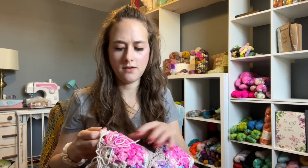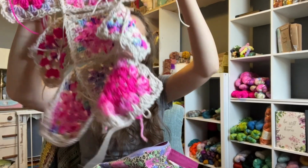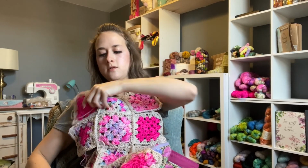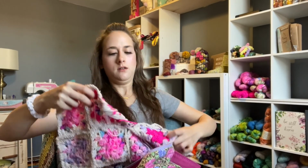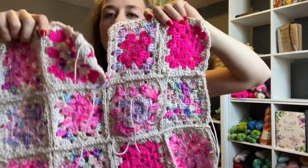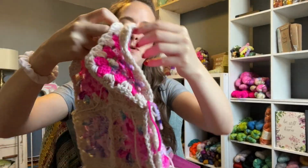I'm not sure, I might have already shown you this. I can't remember. So I've seamed it up. Actually, it goes this way, I think. I have seamed it up across. I just need to go vertical on each seam. But it's looking pretty good. Are we on the right side or the wrong side? Yeah, we're on the right side. So that's that, and I'm really happy with it.